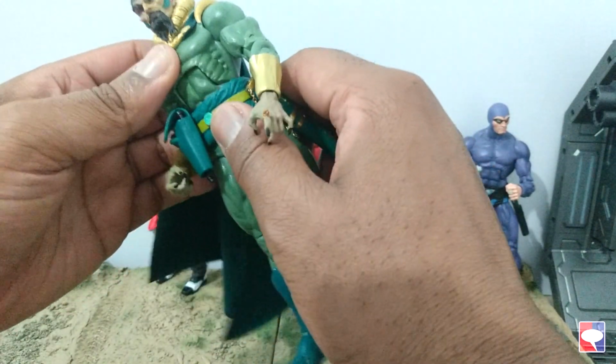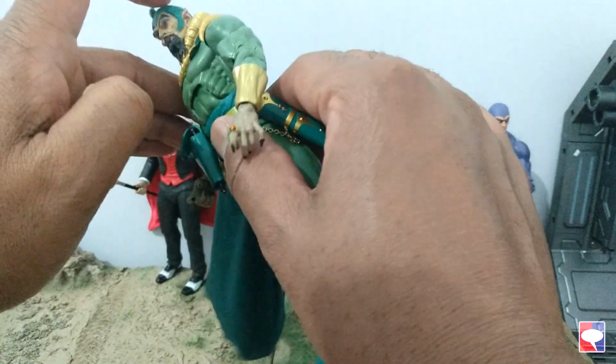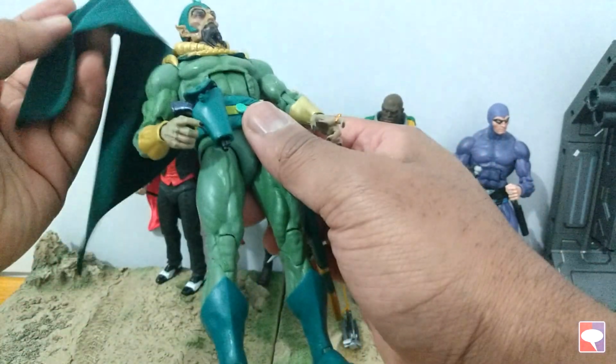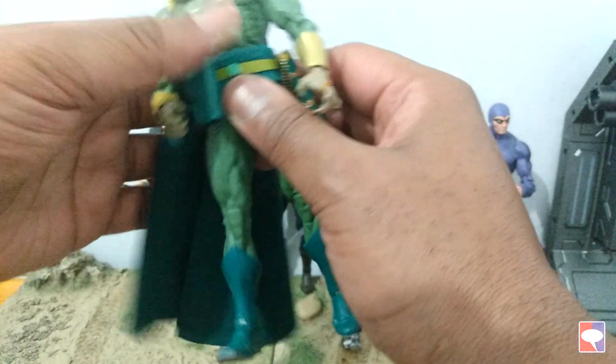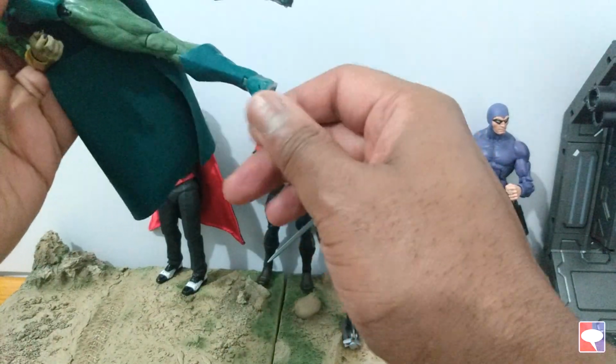If I really want to bend his elbow, I'll dunk him in water. Well, dunking him in water is a problem because you can't put the entire figure. You don't want to because he has a cape. So you want to be careful with that.